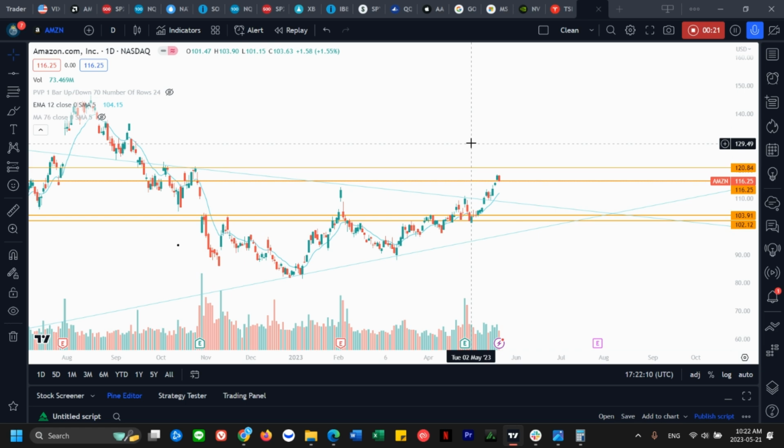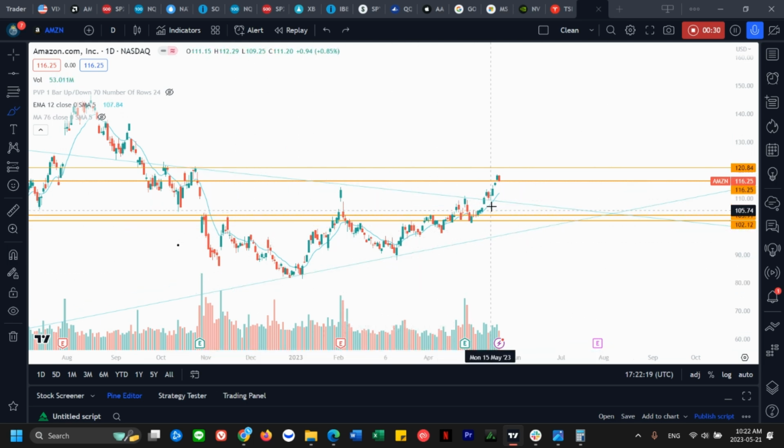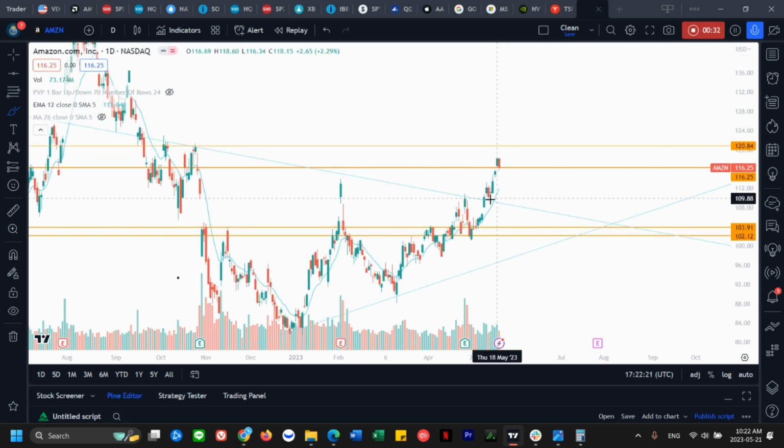Right now, we are looking at Amazon. Amazon has broken out of this wedge that we've been looking at for the past couple months. When we broke out of it last week, I was saying that when we back test it, it's exactly what the bulls want to see.